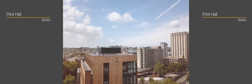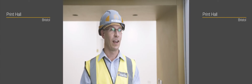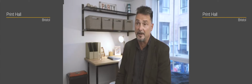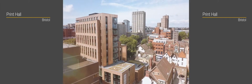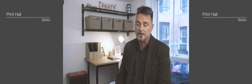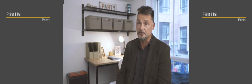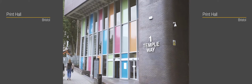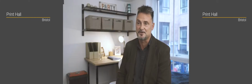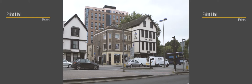The main challenge that we faced on this scheme had been led by the actual existing surroundings of the building. This is a student housing scheme, 267 cluster flats and studios, and it's a bit of a challenge because we're based in a conservation area, edge of conservation area. We've got a 1970s brutalist building to one side and a 16th century timber frame public house to the other.